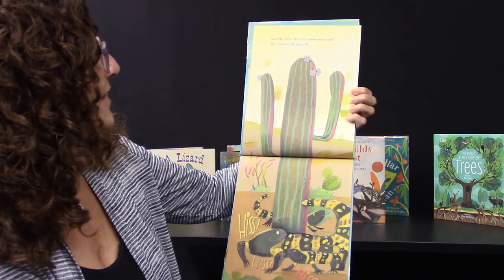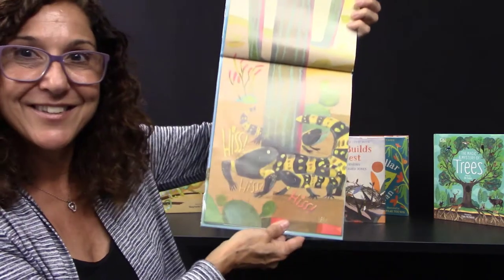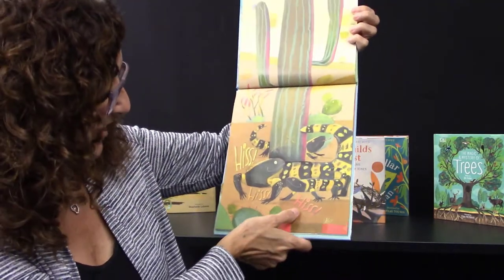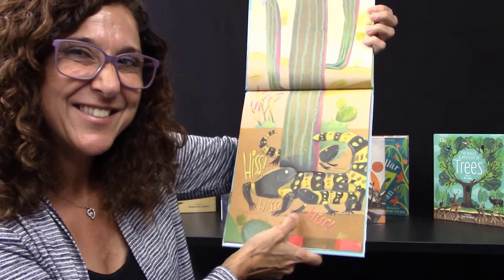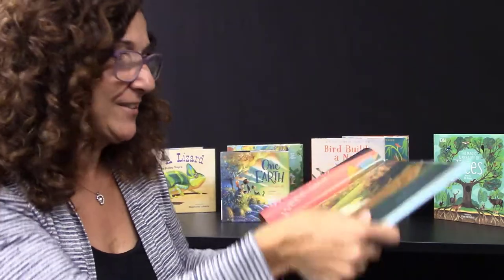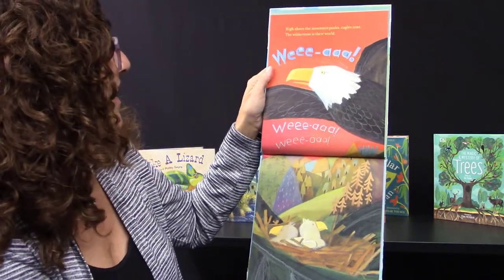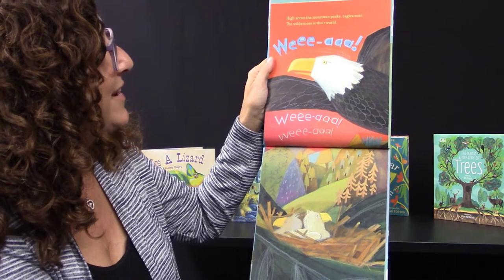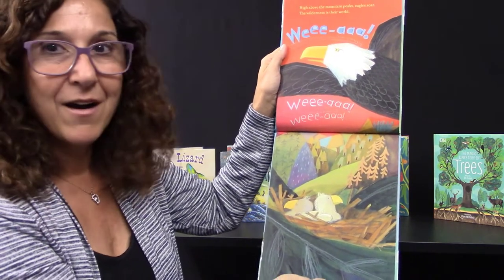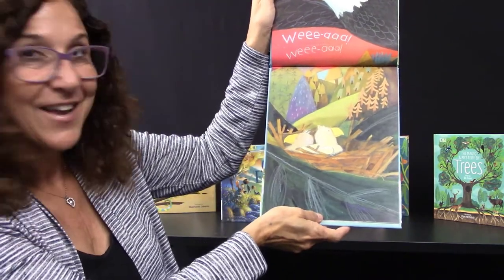Near the tall cactus, Gila monsters crawl. The desert is their world. The Gila monster. And they go hiss, hiss, hiss. That's the sound they make. Oh, this one's like this too. I have to hold it a different way. High above the mountain peaks, eagles soar. The wilderness is their world. We are here with little baby eagles.